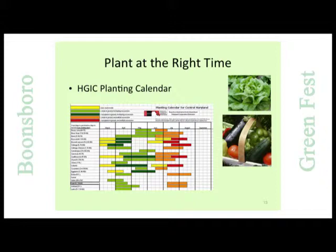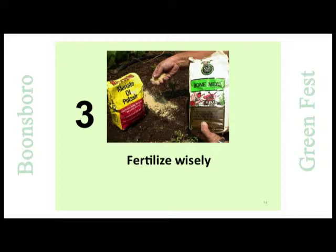All right, so our third step is fertilizing wisely. And what we're showing here, this gardener is applying bone meal, which is a source of phosphorus and also some calcium, basically ground up animal bones. This is muriate of potash, a form of potassium. And so you may ask, well, what do these different nutrients do?